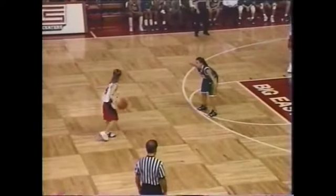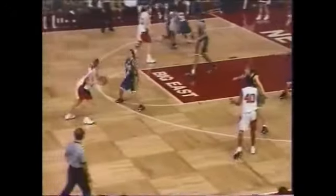Here's Samoji. Looks to set it up. Kristen with a left-hand dribble. Very slow pace as Samoji is just left and right with the basketball looking for the offensive opening. Young, nice move, floats it up, no, gets her own rebound, double pump fake, puts it up, no, gets her third rebound, puts it up and in.